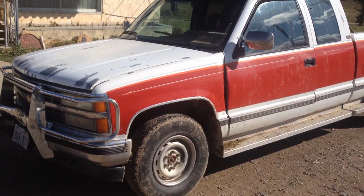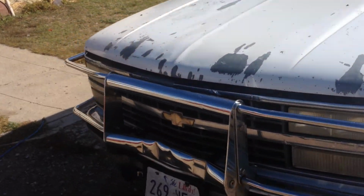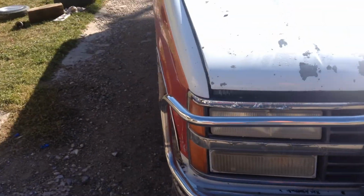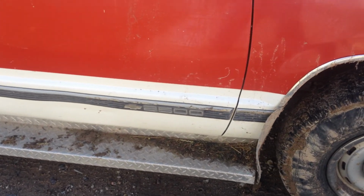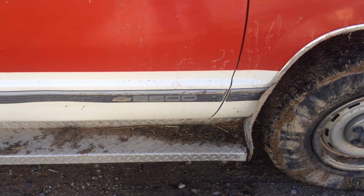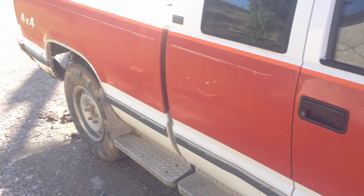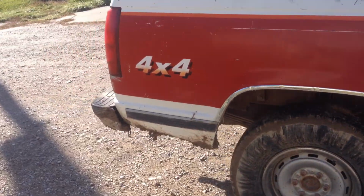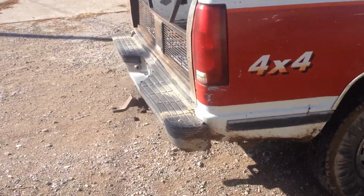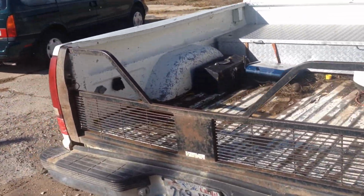I'm trying to find the year on it, but I can't find any papers on it. It's a Chevy 2500 4x4, and well, this truck's seen a lot in its day.